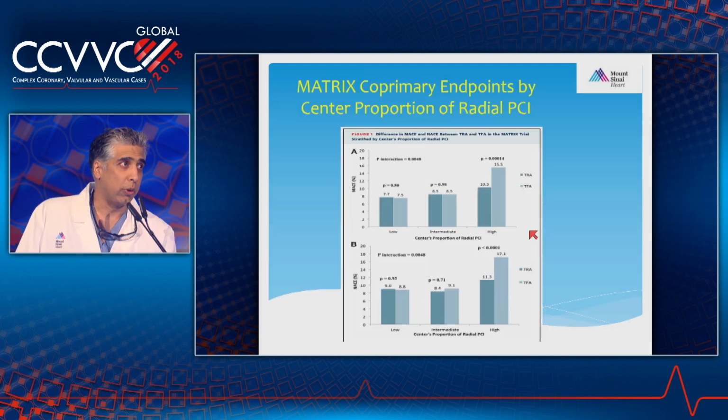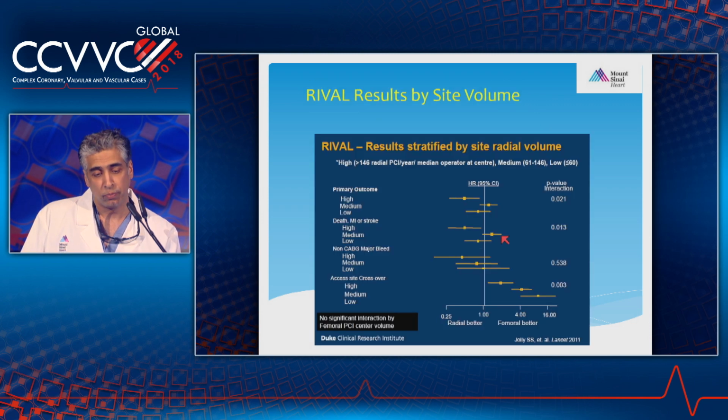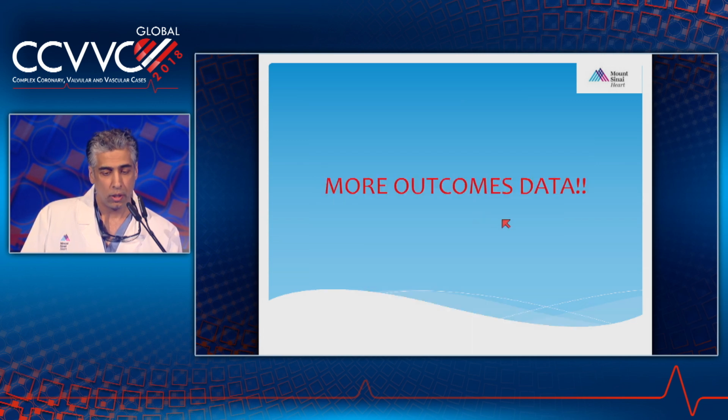It's interesting to know that this benefit was largely seen in the high volume centers or experienced centers. And high volume centers were those that did radial procedures 80% or more of the time. The medium and low volume centers were equal, but that just speaks to the fact that we should all be striving for this. This is true of the RIVAL trial as well, that the high volume centers derived the benefit.